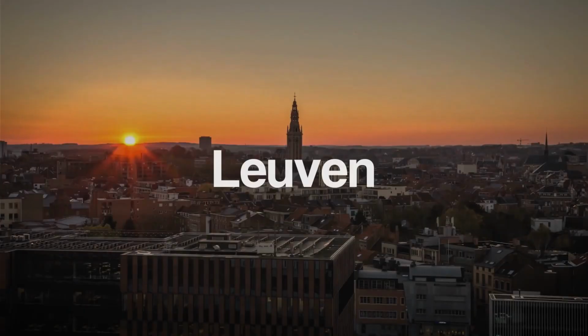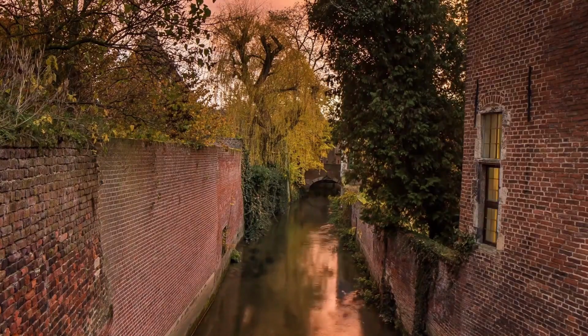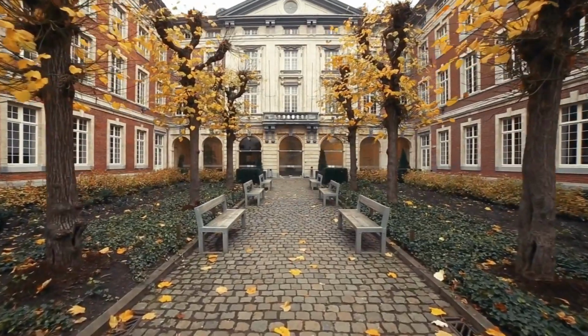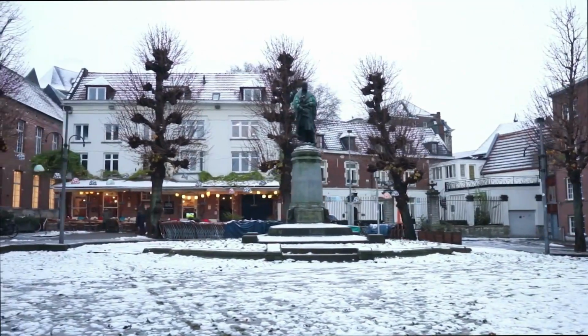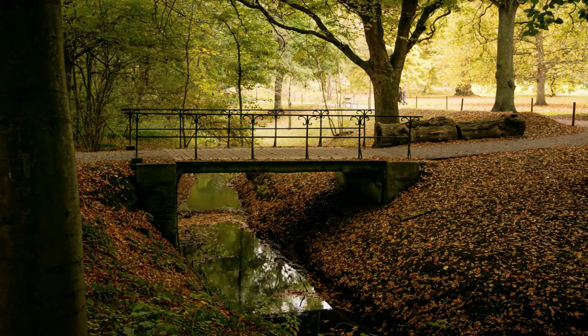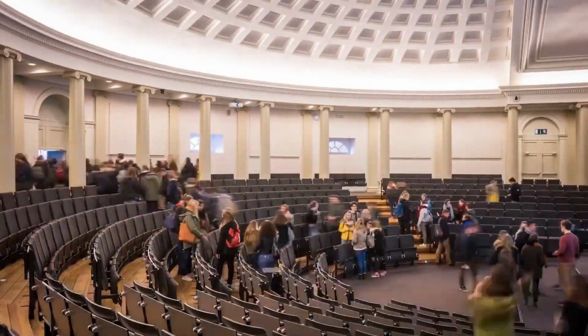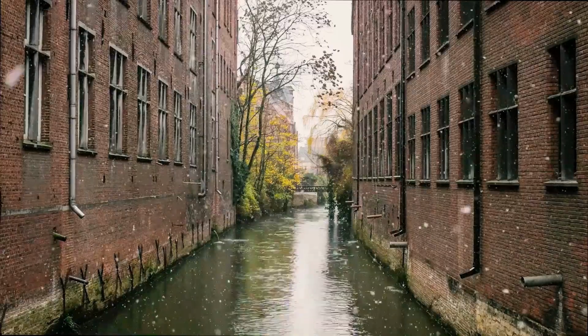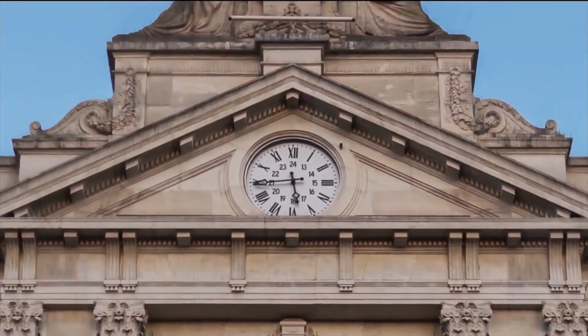Number 8. Leuven. Leuven, about 30 kilometers east of Brussels, is on the banks of the Dijle River and is home to one of the country's oldest and most prestigious universities. On the university campus and around the city, tourists may view many great specimens of Gothic and other architectural styles, beginning with Leuven City Hall, which has 236 figures on its magnificent exterior.